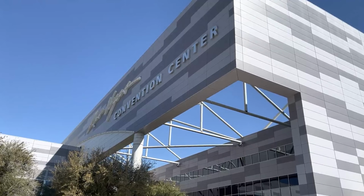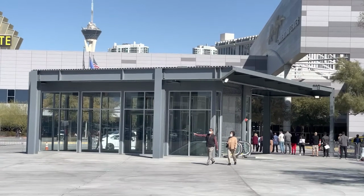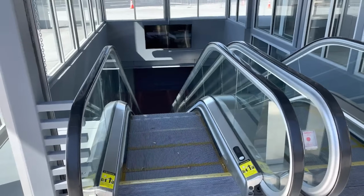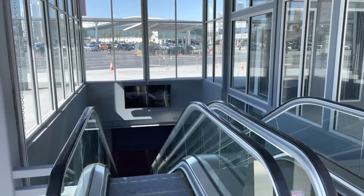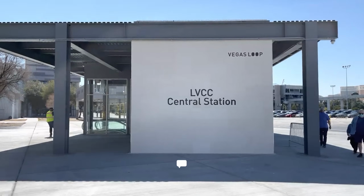Here is a look at the second station in that line. This will be underground. This is the middle station, so it's underground. Kind of like that subway type feeling, something we don't have typically in Las Vegas. Can't wait to get down there and ride this as well. Are you excited to get on the LVCC loop? Are you excited for the Vegas loop?